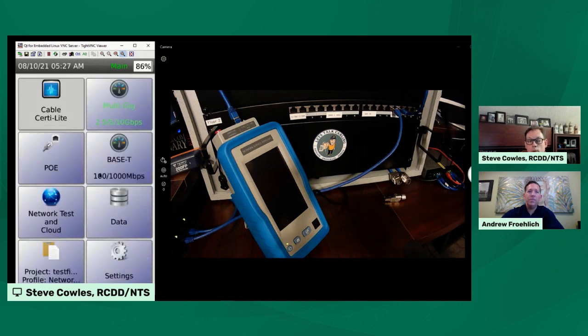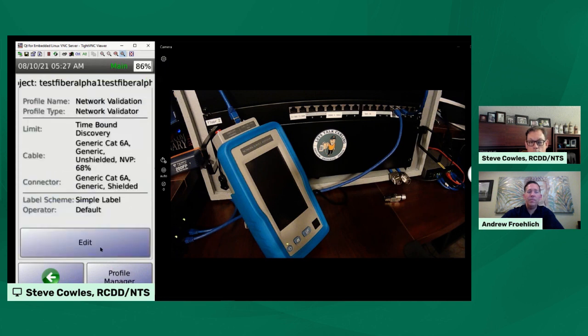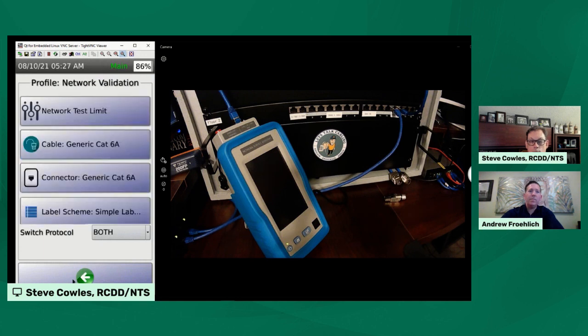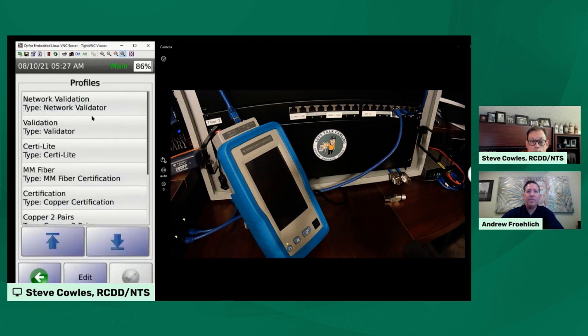Beyond that, we can go and run a multi-gig SNR test with PoE, and this will tell us what is going on with not just the PoE itself. And I'm going to set my limits. I'm just going to uncheck. Whoops. We need to change the profile here real quick to validator.